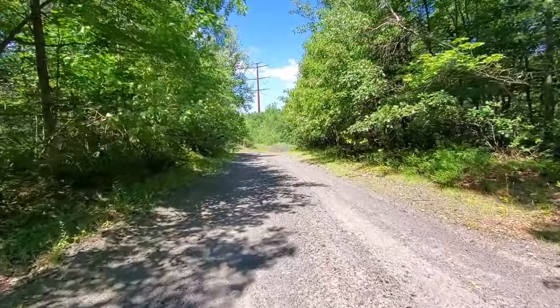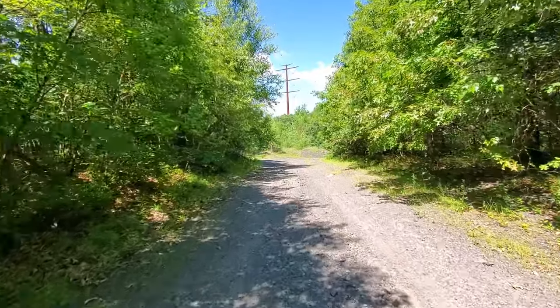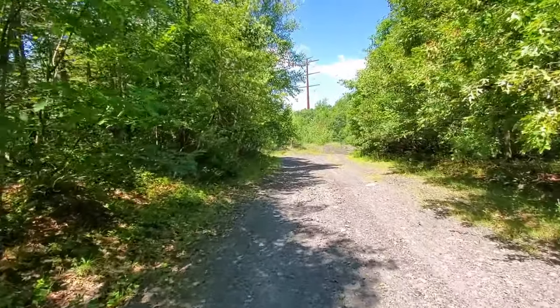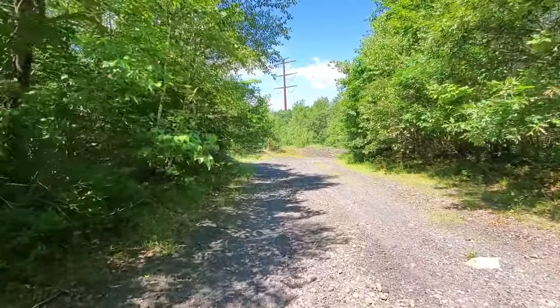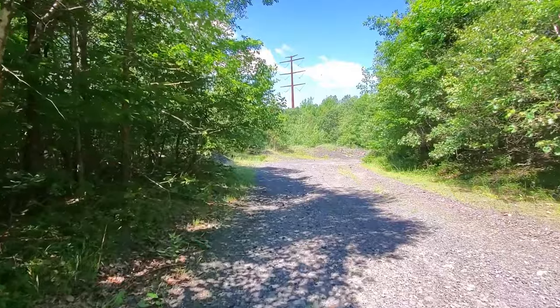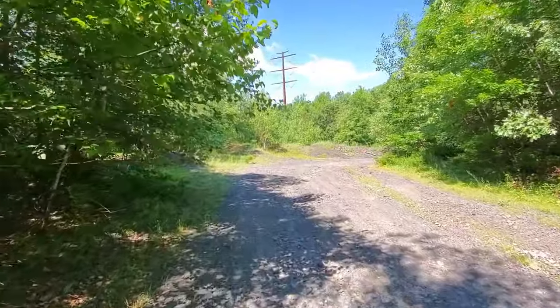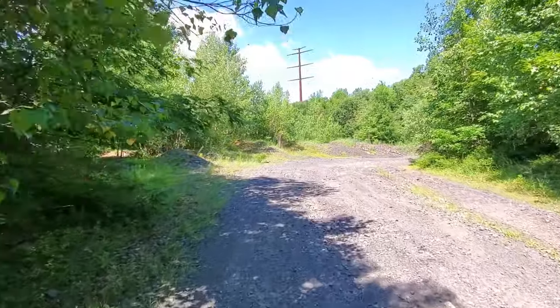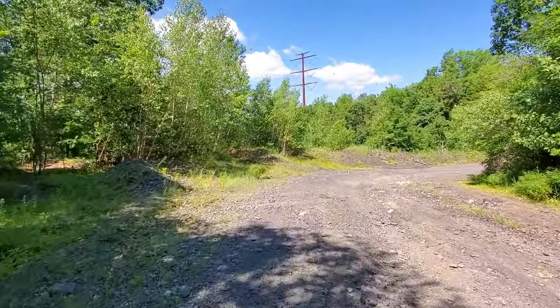So still continuing on, not exactly sure if I'm going the right way. I do have a location on Google Maps pinned, but as far as walking to it, I'm just picking a road that kind of borders the area. There's also a reservoir here we're going to check out, which is below the falls, but I'm going to keep pressing on, and sooner or later we'll get to it.